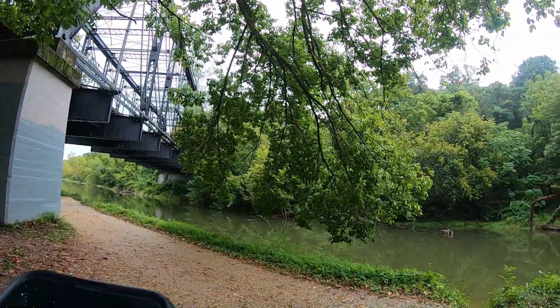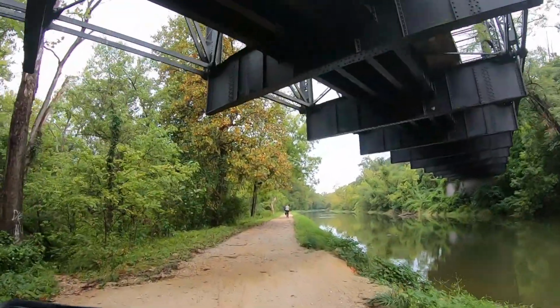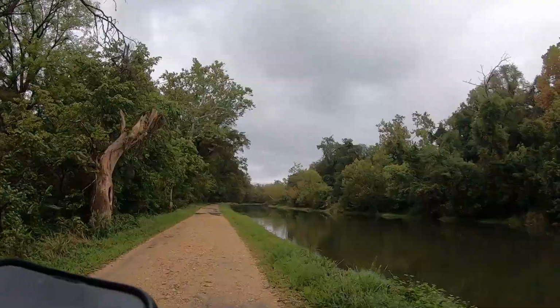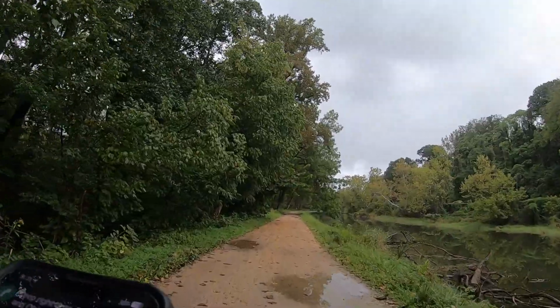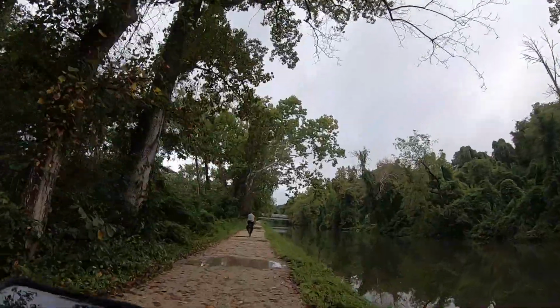The trail at this portion is quite bumpy, and you'll notice that the camera jitters around quite a bit. So in the C&O trail, about a third of it is this really bumpy surface, a third of it is kind of this crushed limestone surface, and a third of it is dirt, tire tracks.